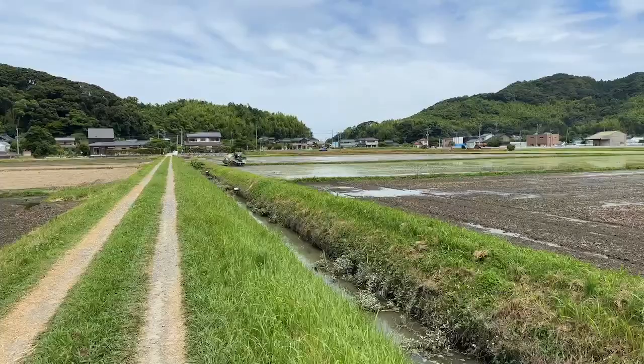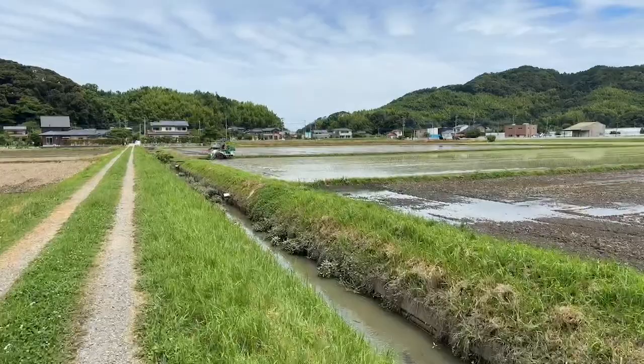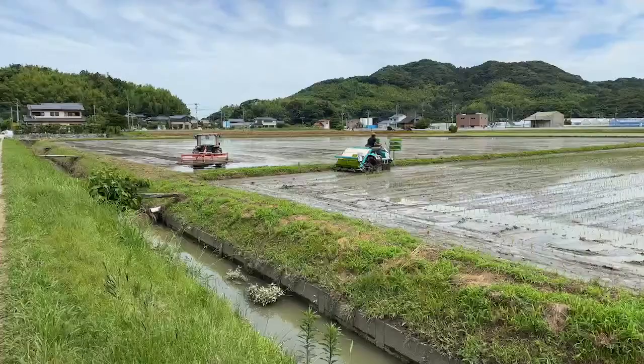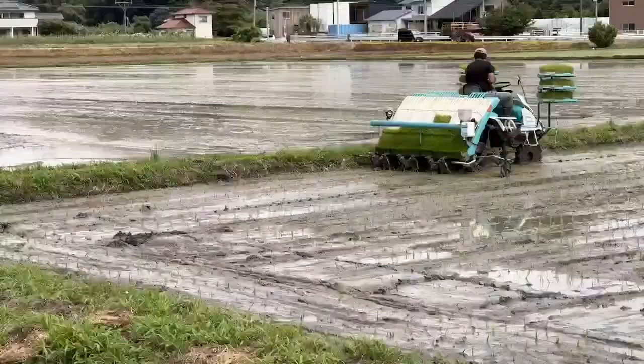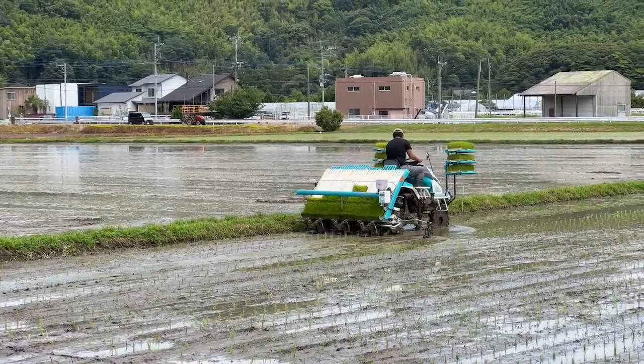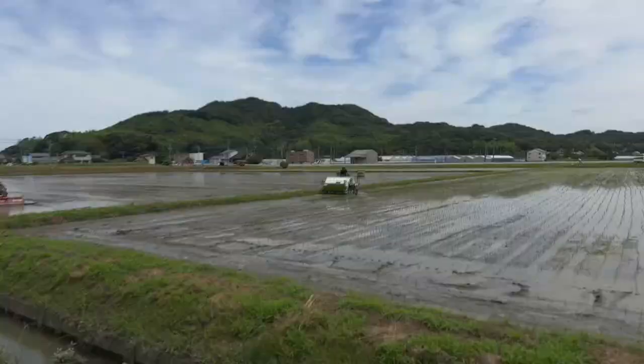I better hurry up here. Yeah, I'll run a little bit and we'll try and get you a good view. We're running. Let's catch up. I don't know if you can see that or not. Okay, we'll zoom in. So I guess that machine places the seedlings. Right. Great timing.